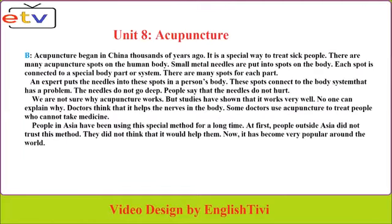Unit 8. Acupuncture. Acupuncture began in China thousands of years ago. It is a special way to treat sick people. There are many acupuncture spots on the human body. Small metal needles are put into spots on the body. Each spot is connected to a special body part or system. There are many spots for each part.